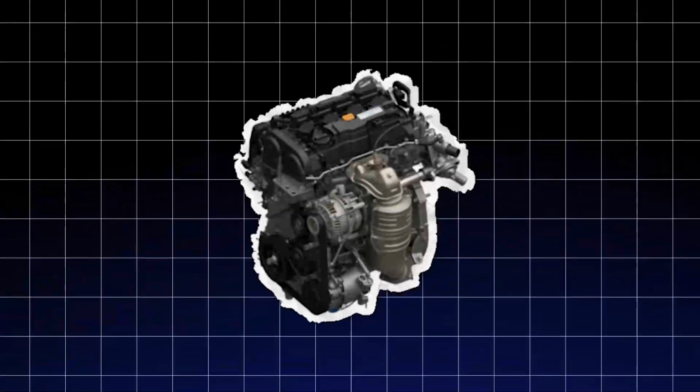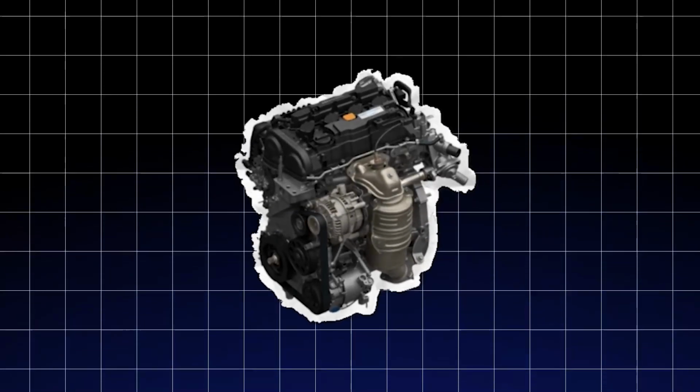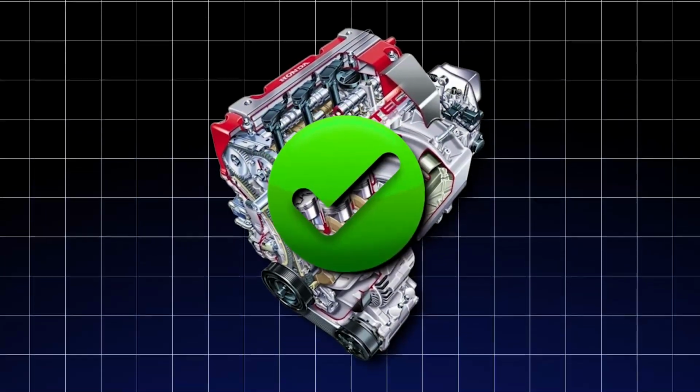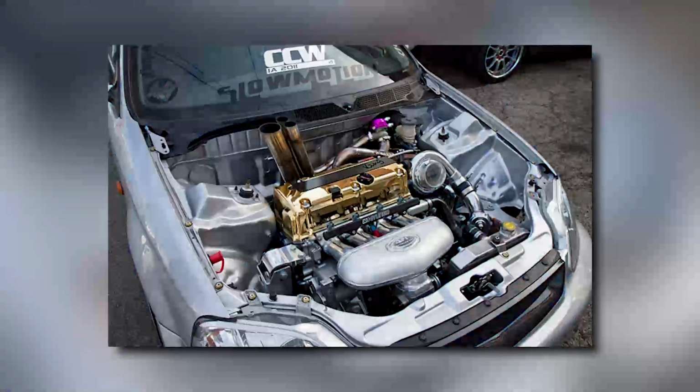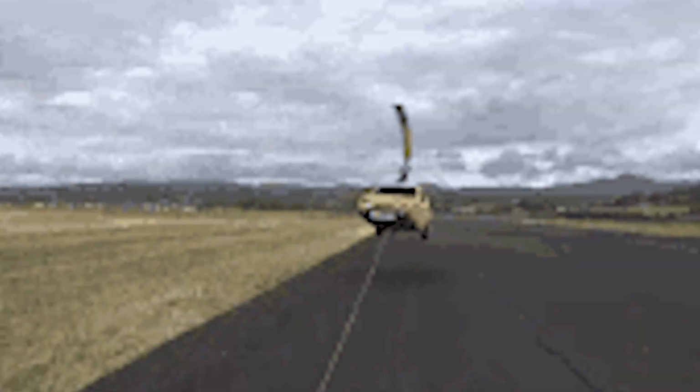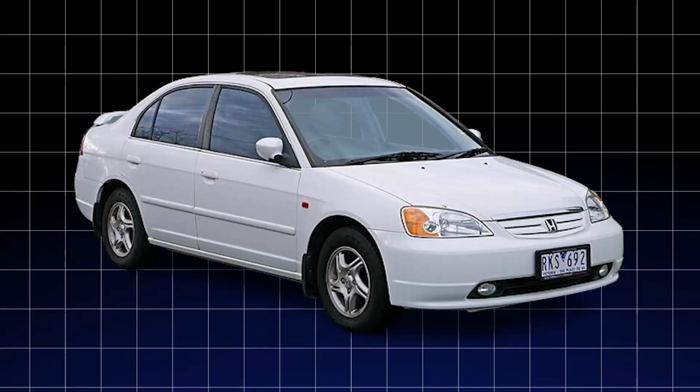But that is not all. This engine's got more tricks up its sleeve than a magician at a Vegas show. Double overhead cams? Check. VTEC? You betcha. All aluminum construction? Of course, because who needs extra weight when you're trying to fly down the highway? And the best part?